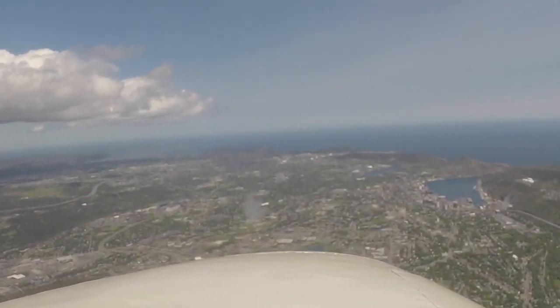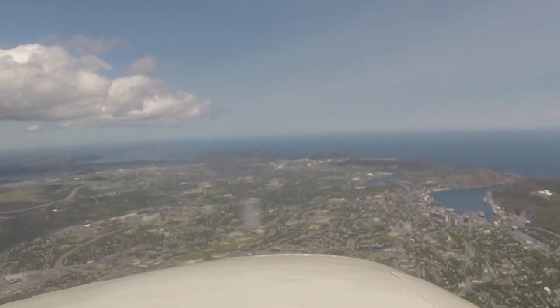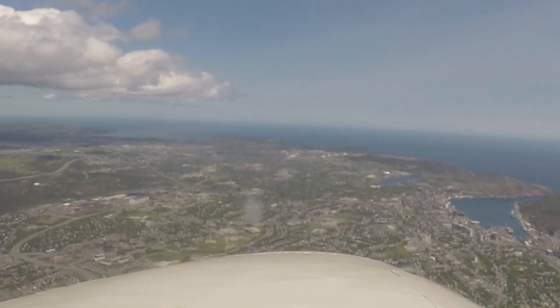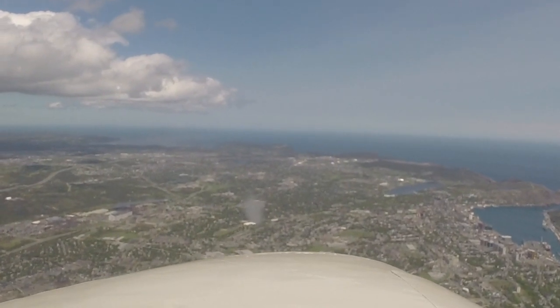As we continued our arrival, we got a great view of downtown immediately on the western edge of the harbor. You can see the harbor and downtown just off the right side of the nose as we continued our descent and arrival.